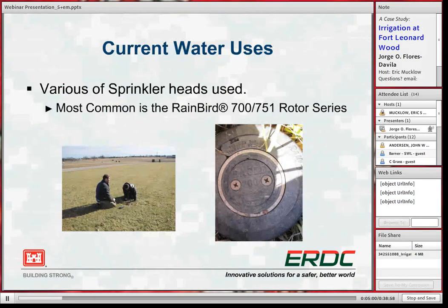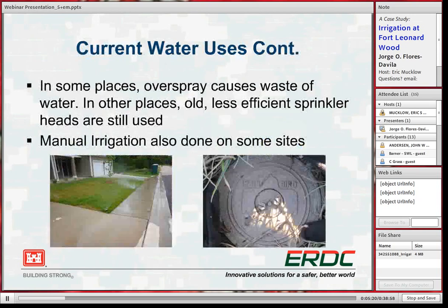So the current water uses on site, the various sprinkler heads were used. We went out there and we started investigating some of the fields. This is specifically the parade field, the picture on your left. And the most common type of sprinkler unit that we found was the Rainbird 751 rotor series. So again, it's going back to the different sprinkler types. The rotor series is the most common used on site. So current water uses, in some places there's heavy overspray causing a lot of waste of water.